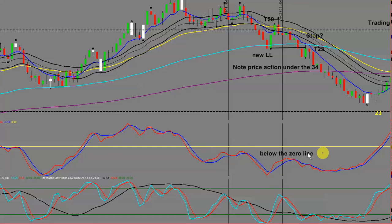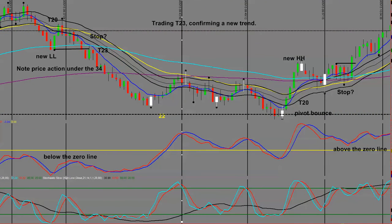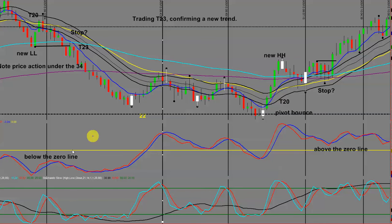We are below our platinum zero line, and so we've had a T20 as a signal. We've got a new lower low, as we did have over here, but price did not take that out. So let me show you what happens. So that confirmed that we had a really nice downtrend.